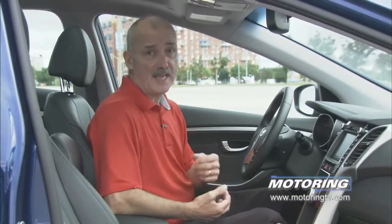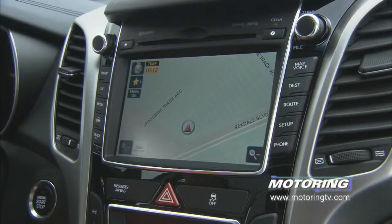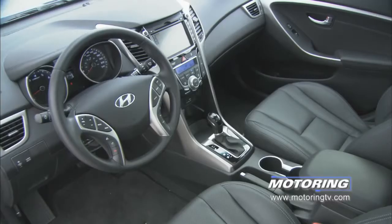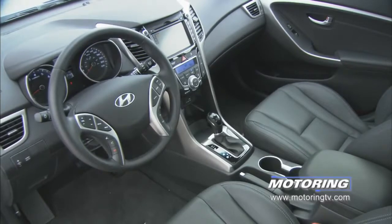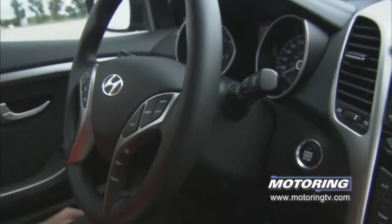The cabin of this GT has been very nicely finished off indeed, especially if you go with the SE Tech package. When you do that, great leather seats that are very comfortable and the driver's happens to be an 8-way power seat. You'll also find a navigation system and a loud and proud audio system to go along with the panoramic roof panel. Now, if there is a nit to pick, this thing is a GT. Now, usually GT denotes something that's rather sporty. That being the case, where are my paddle shifters?